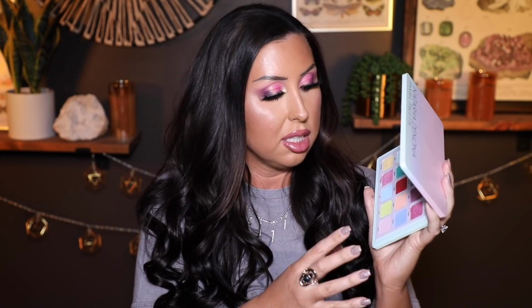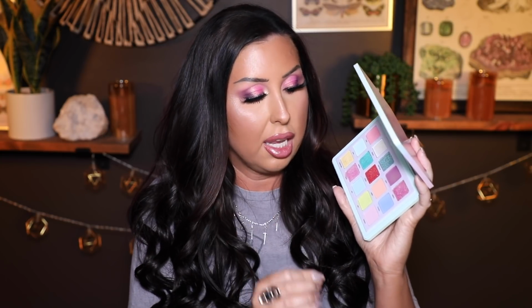I don't use this on its own because I like to add depth and dimension to my looks, but I have found myself pulling this palette in for so many looks. I love using these to blend out darker mattes. I've had fun pairing this with my Adept palette. That has been such a good time, like mixing these darker mattes or using these mattes for a light look and then adding in one of my multi-chromes.